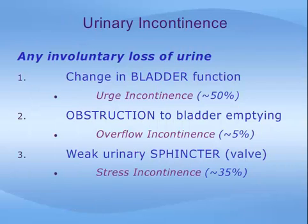Incontinence means any involuntary loss of urine. There are three types of incontinence that can occur after prostate surgery. Urge incontinence, caused by changes in how the bladder functions. Overflow incontinence, which occurs due to obstruction of bladder emptying or a very weak bladder muscle. And stress incontinence, which is caused by weakness or loss of the urinary sphincter or valve mechanisms.